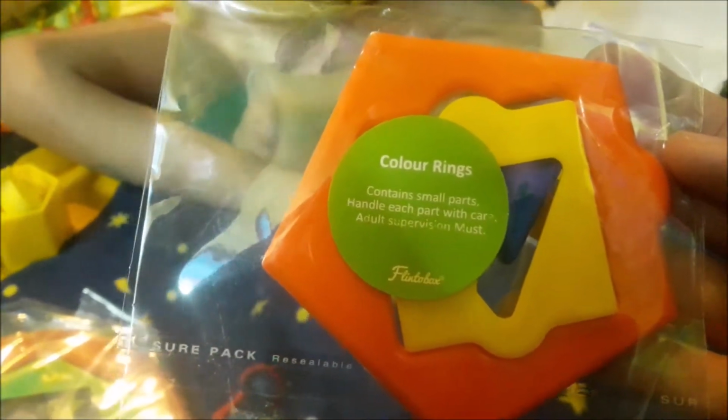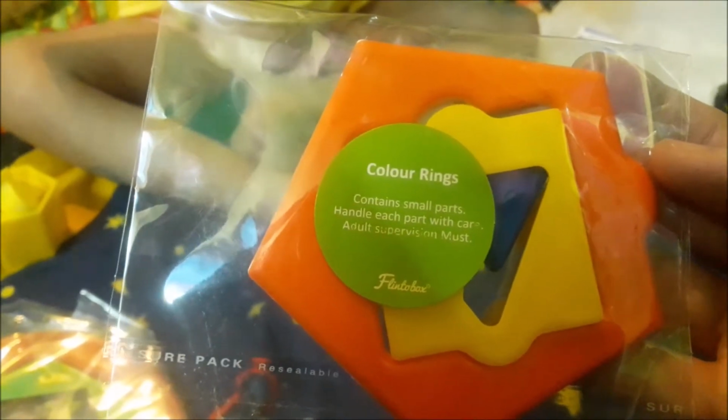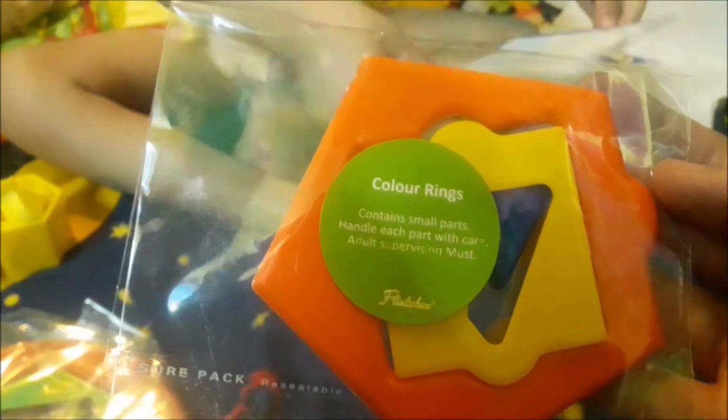And one second. This one here says what? It says color rings. Okay, color rings contain small parts. Handle each part with care. Adult supervision is a must. Okay, let's open it up.